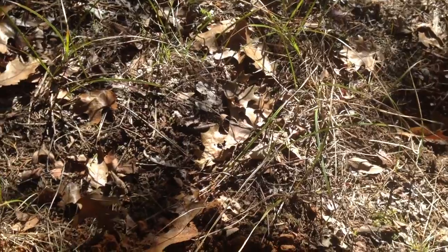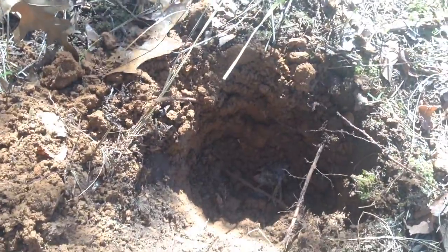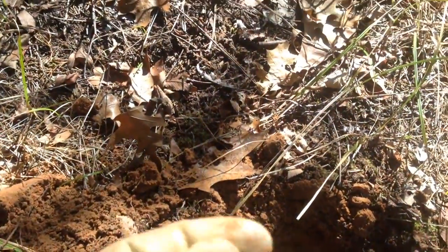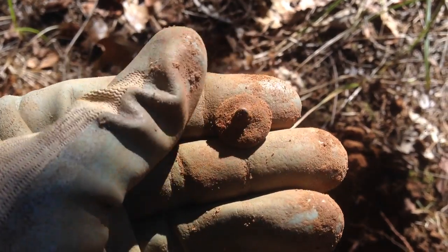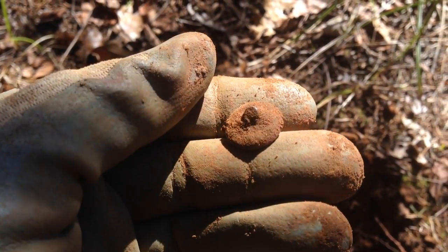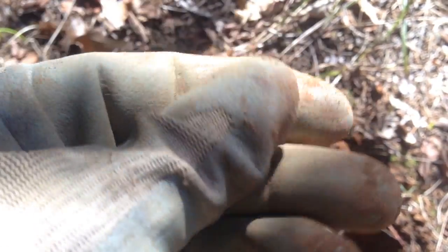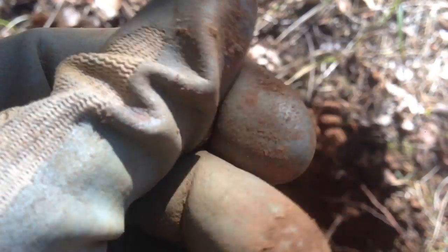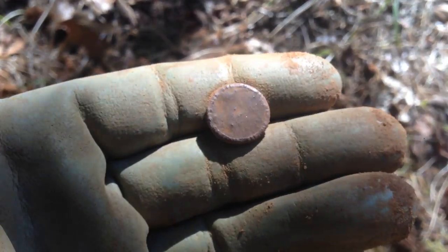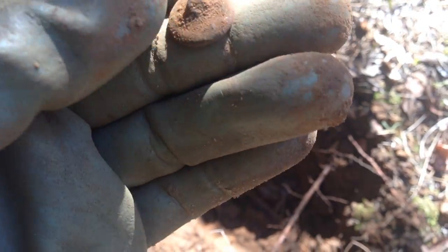All right, everyone. It's been a while since I've dug anything. Just got kind of a little squeaky signal down in there. Dug it up, and it is a little button. Got a little shank on the back. I don't know if it's the back of a two-piece or what. I can't tell if there's anything on the front of it. Doesn't look like there is. It's probably civilian, but that is cool. It's a cool find. I like it. First little button of the day.